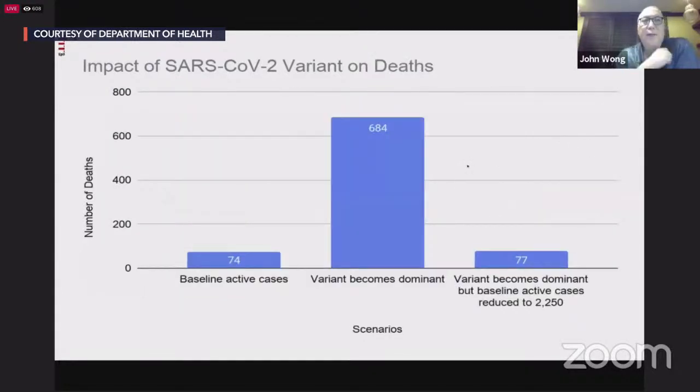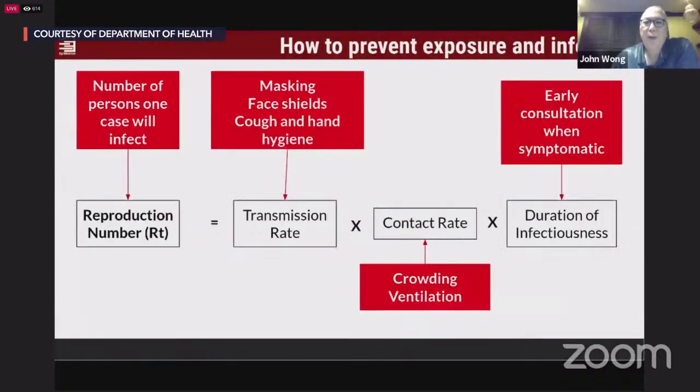And although the variant does not cause more severe disease, just having more cases means you'll also have more absolute number of deaths. So instead of 74 cases, with the current R, we would get about 700 deaths if the variant again becomes dominant. So we still have some time to prepare.